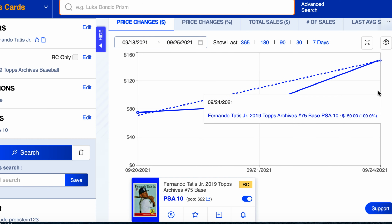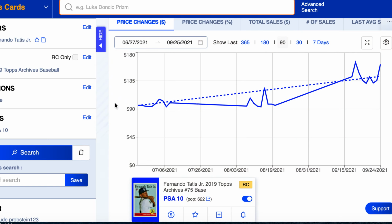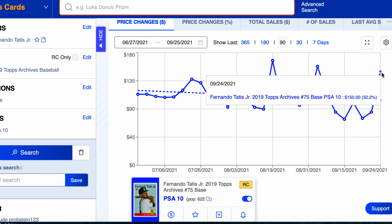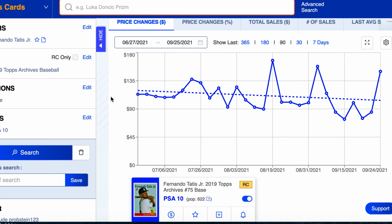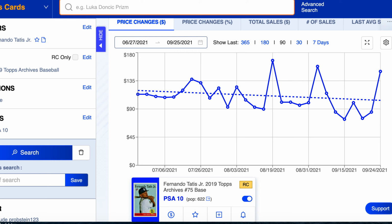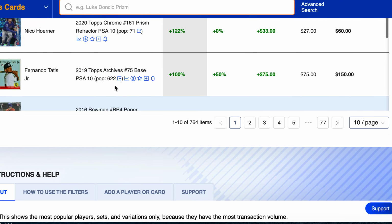$75 to start the week, $150 to end the week. Why did it go up? Padres aren't going in the playoffs. I don't know, man. But if it's really selling for that, sell it. I would be a sell. I love Tatis. I think he is a superstar. He's a superstar for years to come. I think he's going to be one of the biggest players in baseball for a while. And his prices overall will go up, but I'll be buying him in the offseason. Get what I'm saying? I'll be buying Tatis in the offseason, but I'm selling that now.